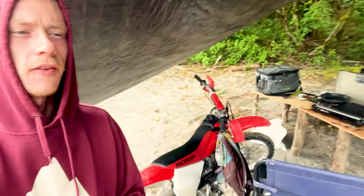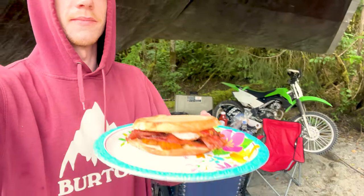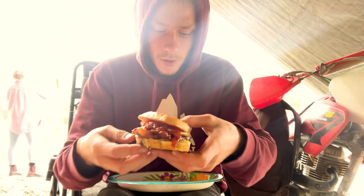All right, so we just got back from our little morning ride, and we got some breakfast served up. We got some bacon, egg, Havarti cheese, some hot and spicy Gouda cheese. It's fire. I'm absolutely stoked. Let's get some breakfast, boys. Let's go.